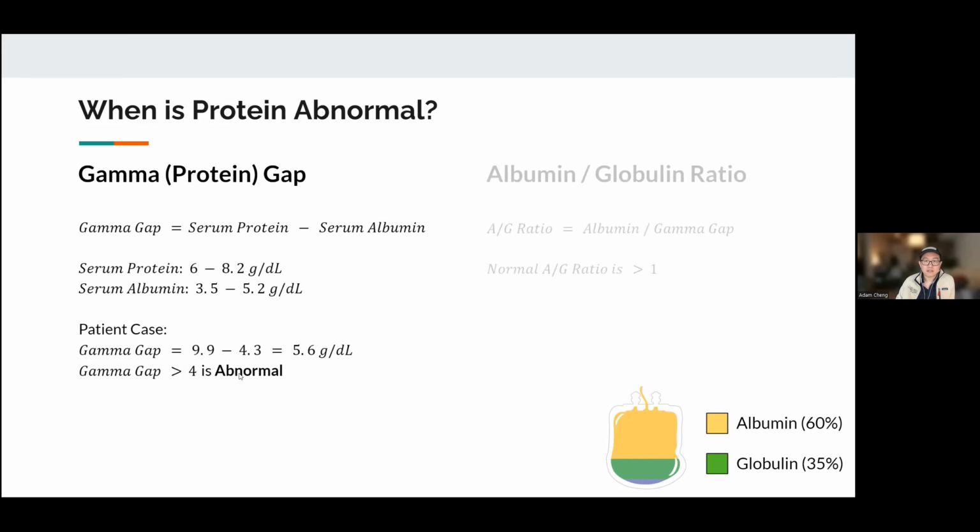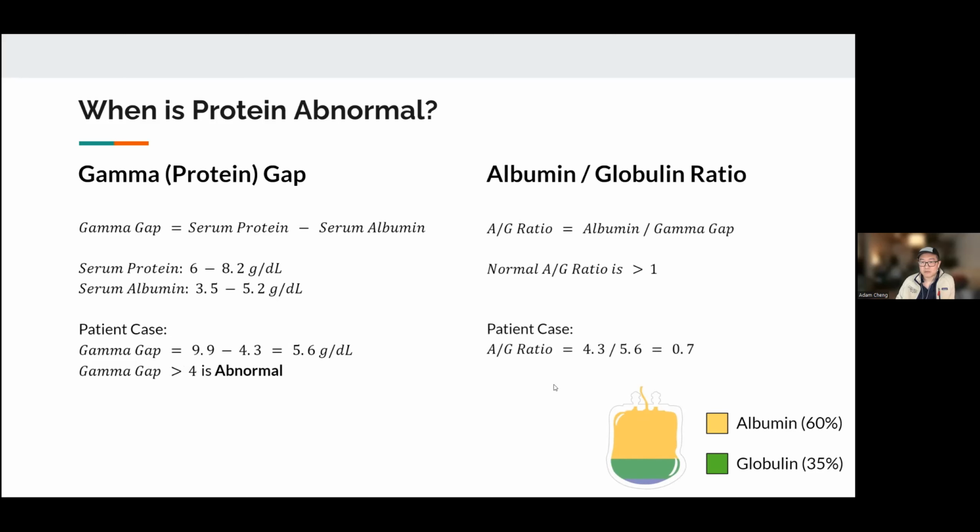Another way of thinking about this is to calculate an albumin to globulin ratio, or an AG ratio. Basically, it's albumin divided by your gamma gap, which we just calculated. Because of the components of your protein, majority of it should be albumin, and your globulin component should never be more than your albumin component. That's why it's greater than 1. And so in our case, it's again abnormal at 0.7.